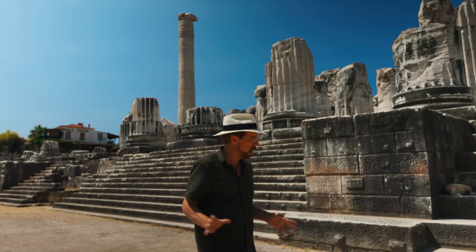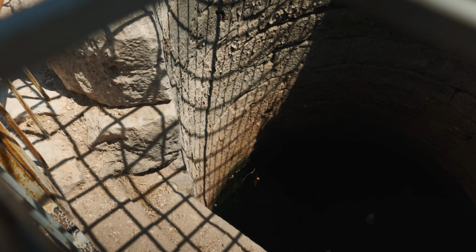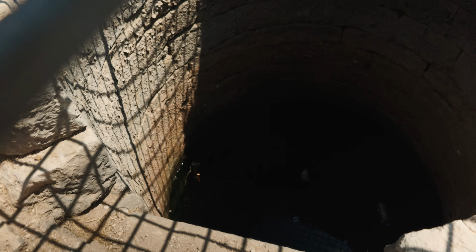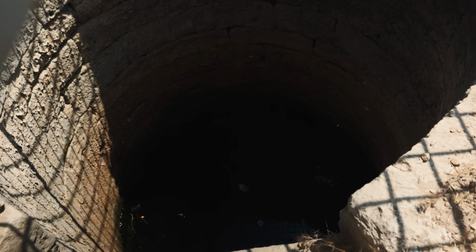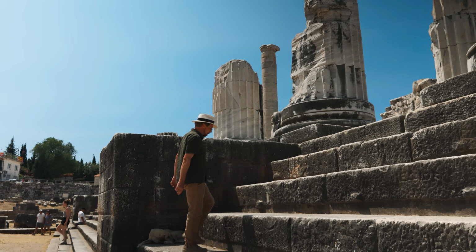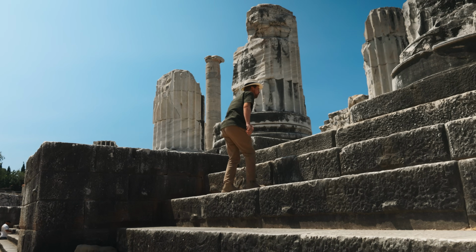Lydia had an empire here in eastern Anatolia during that period. Well, there's water there. I don't know how far down it goes, but it's definitely an ancient well. Look at the size of these steps. You're probably supposed to feel awe by coming up here. Like, ooh, this is scary.